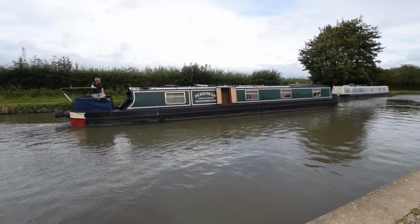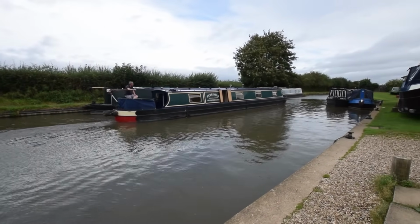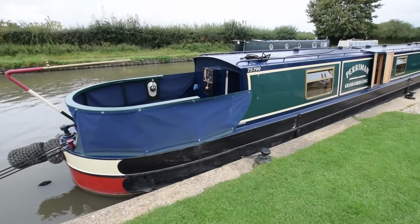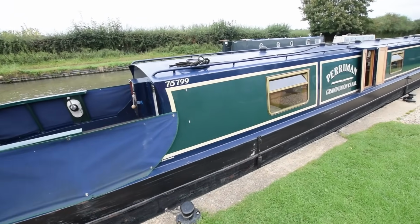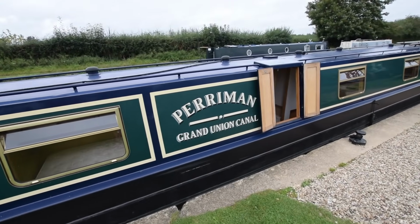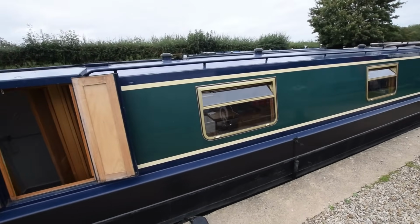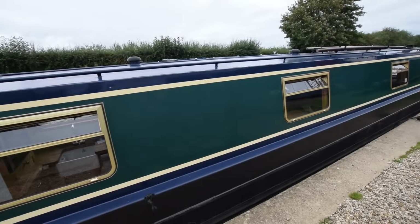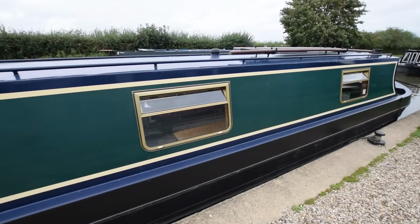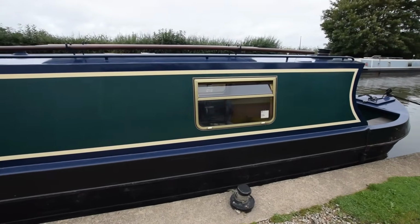She had a full repaint in 2018 by Steve Furness up at Conquerform. He does a lovely job and it's still in very nice condition actually. Huge cruiser stern deck, 7 feet 8 inches long that is. You can see the paintwork still in very nice condition. These windows, channel glaze, are all brand new in 2020. Pole, plank and hook on the roof there.